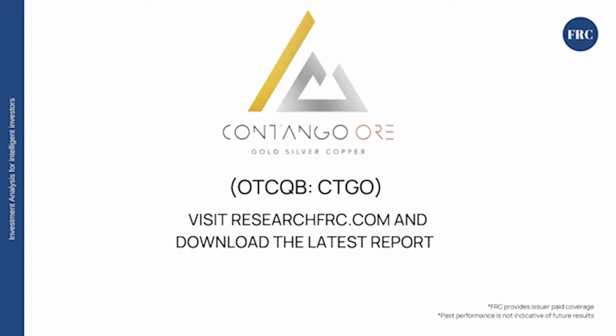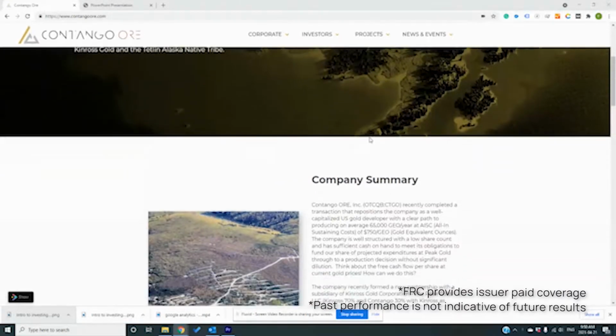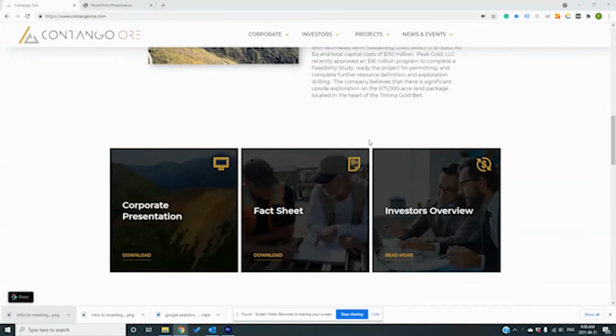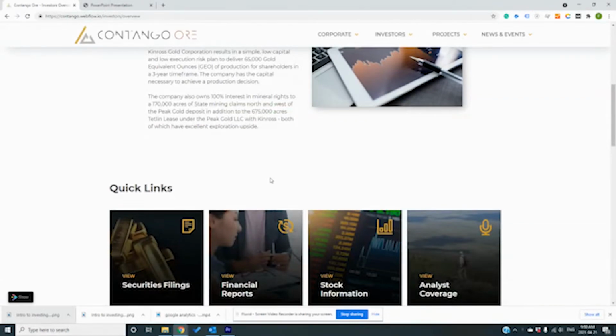The third company I want to talk about is Contango Ore. Unlike the first 2, this company is a development stage but near-term producer. One of the best aspects of this story is that the new CEO is the founder of Nova Gold and Trilogy, 2 successful juniors. The new CEO took over last year, and immediately after that, he attracted Kinross to come in and partner with this company, Contango Ore.